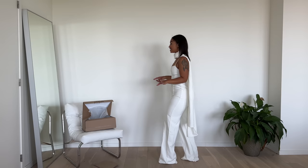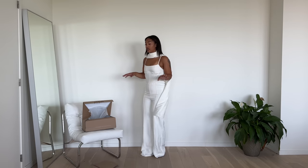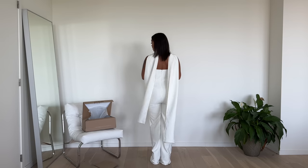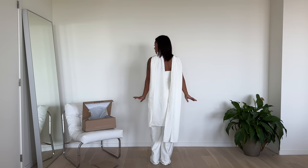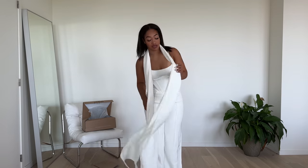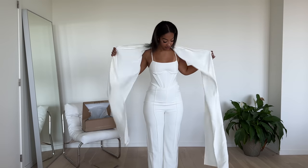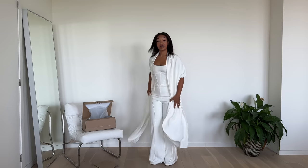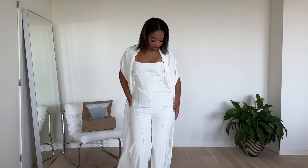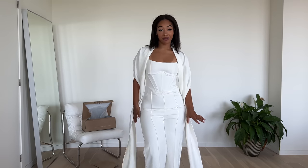I feel like this is doing something. Like from the front and then in the back. I feel like this is doing something, no? I don't know. Anyways, let me just put it on how I feel I would wear it. It's like, and you walk away, right? Anyways, let me show you from more up close.